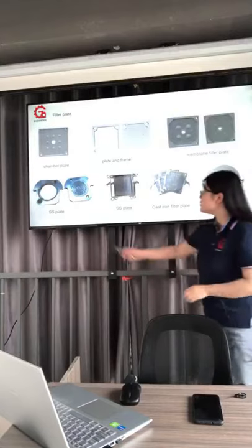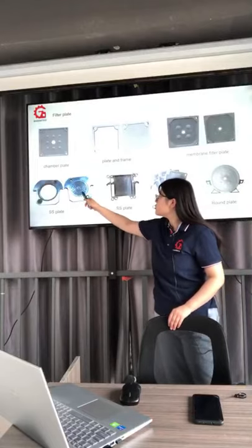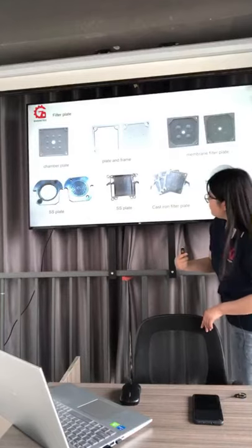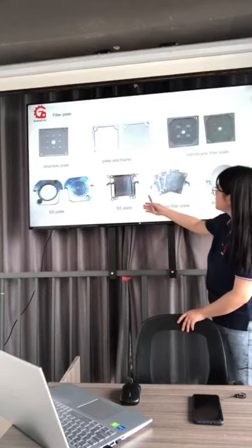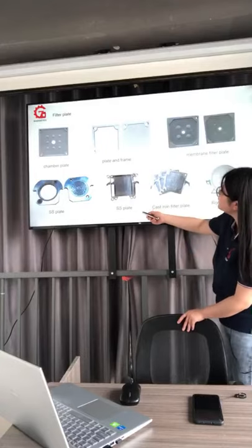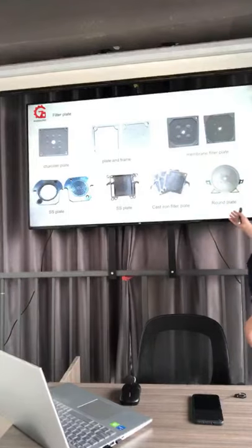And this is a stainless steel filter plate. We saw it before here in the screw. For the stainless steel filter press, we also have a big one. Here is also a plate and frame type. And here is our cast iron filter plate, and here is the round plate.